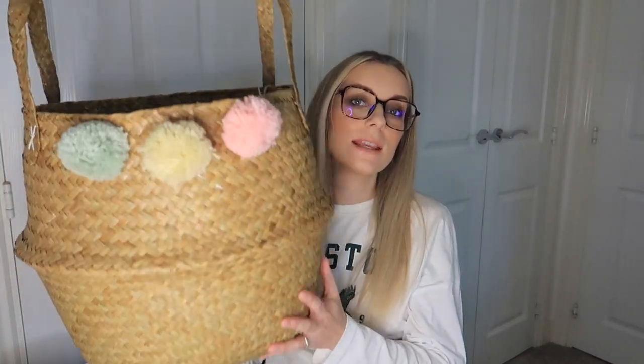This was only £8. So if this was in somewhere like TK Maxx, for example, you're talking £16.99. And you'll see from the clips, hopefully, that they had them. They had white and seagrass. They had just the plain, normal, natural colour. They had lighter colours. They had white. They had so many different baskets.